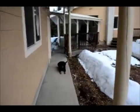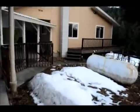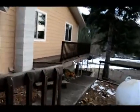And we're walking along the shop here on the inside edge. There's the master bedroom side of the house with the deck wrapping around the front. And let's go around to the front. Doesn't look like a front, but it is the front.